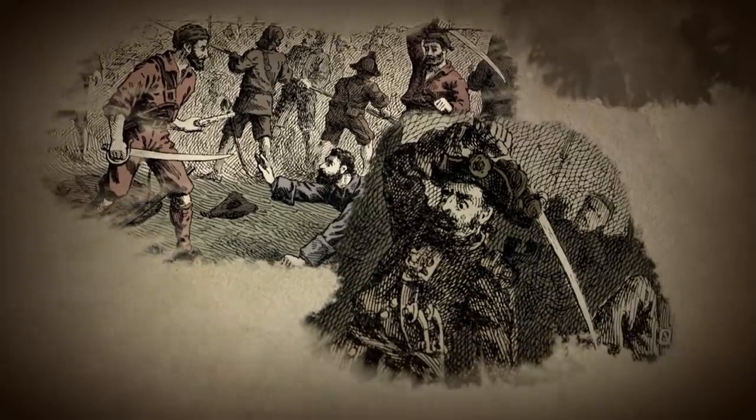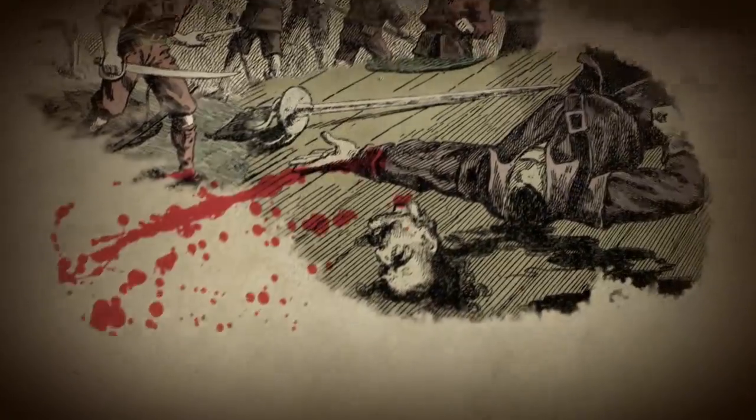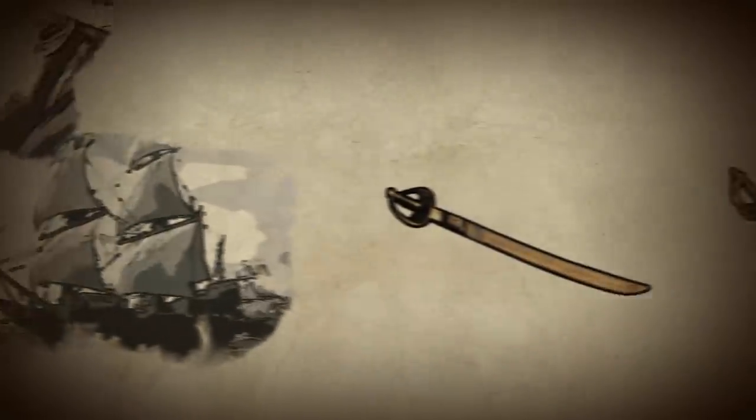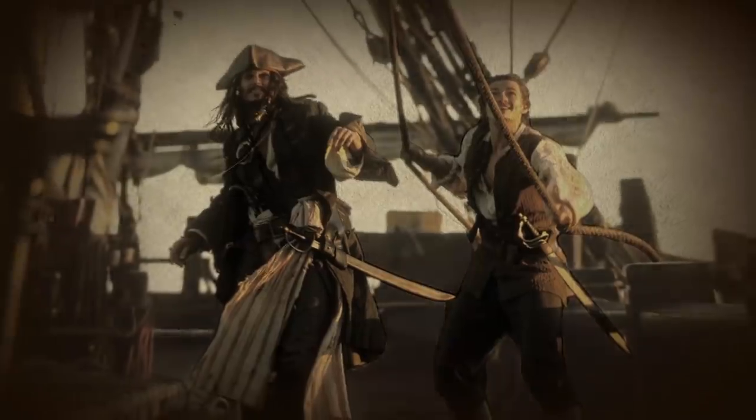The last use of a cutlass in a boarding action by the British Royal Navy was recorded as late as 1941. Its effectiveness in battle also made the cutlass favored amongst pirates, as portrayed in the film franchise Pirates of the Caribbean. Good luck, gentlemen.